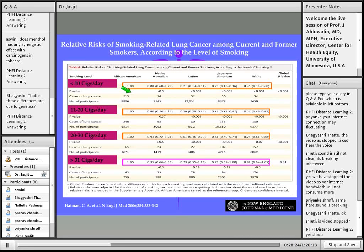Let me move on. This is now the final slide in this whole story. Less than 10 cigarettes a day, 11 to 20, 20 to 30, 31. Now these are going to be, I think, odds ratios, so you have to remember your statistics just a little bit. African Americans will be the referent group. That's obviously a ratio of 1.0. For any given level of smoking, so this is now the less than 10 cigarettes a day, Native Hawaiians, it's not statistically significant, but the odds ratio is 0.88.